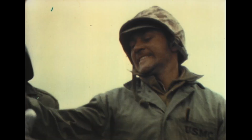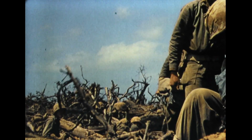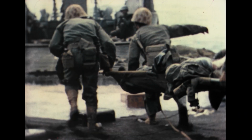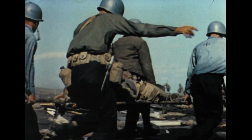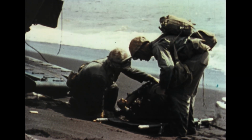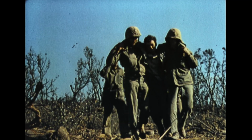Despite the capture of Mount Suribachi, the Battle of Iwo Jima would rage on for another month. It was some of the fiercest and bloodiest fighting in the Pacific Theater, with 6,821 U.S. troops killed. The statue of 6 Marines, 3 of which later died in the battle, would become a fitting tribute to the courage and resolve of U.S. Marines everywhere.